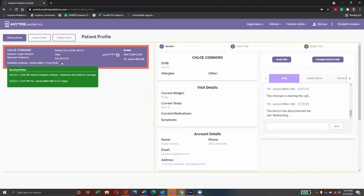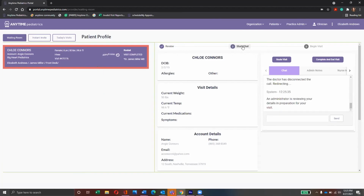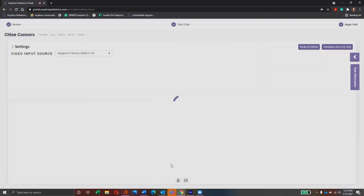And if I hover over, I can see that Dr. Miller would like me to also schedule a follow-up telemedicine appointment in 2 days. So I'm just going to click on Chloe's name, click on step number 2 to start the chat, and step number 3 to begin the final process of the virtual check-in feature. Just refresh my screen real quick.